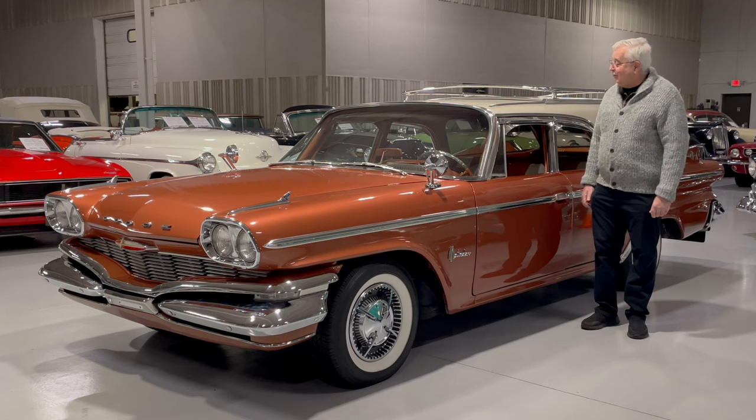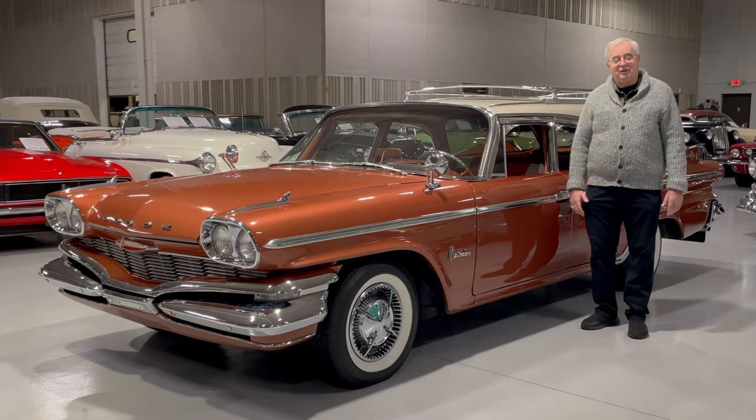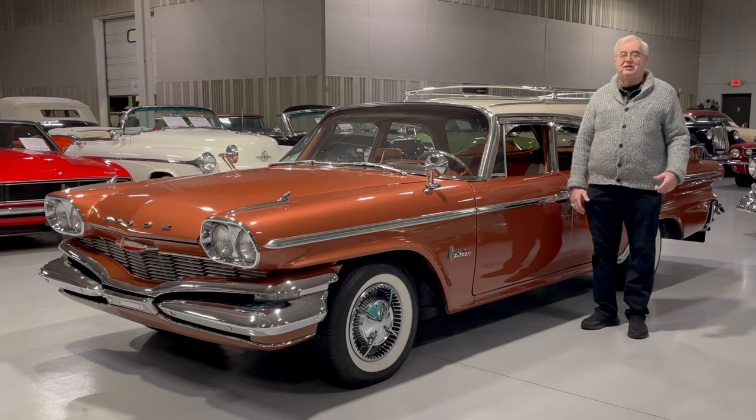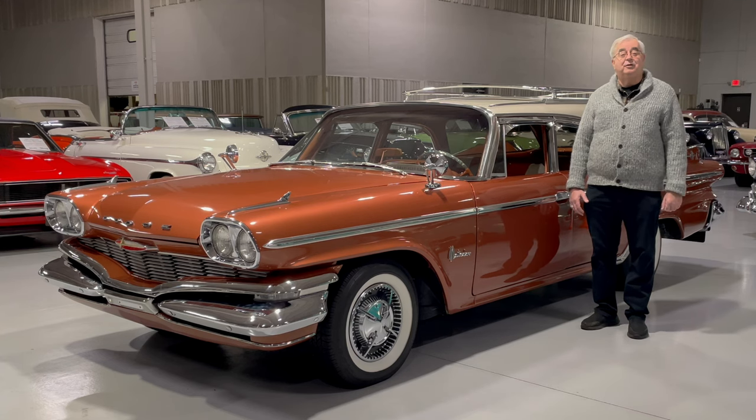I guess this is one of those cars that is so unique that if you're one of these guys like myself, you want something that not everybody else has, we've got it right here on the sales floor at Ellingson's.